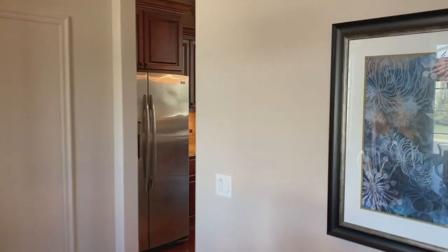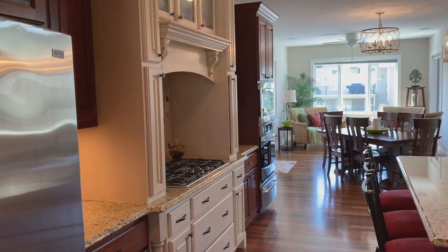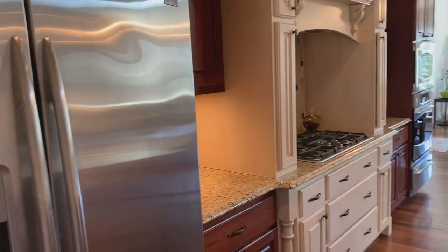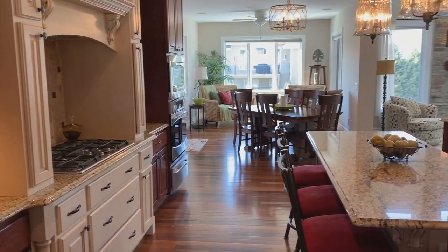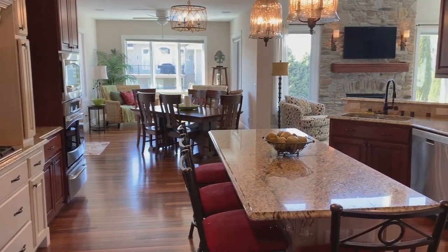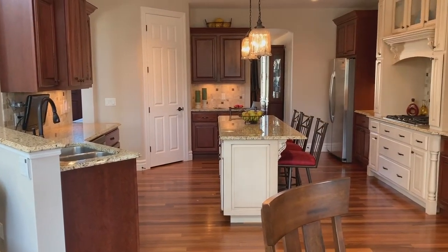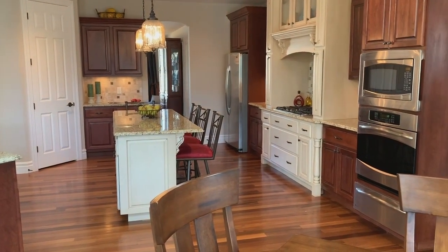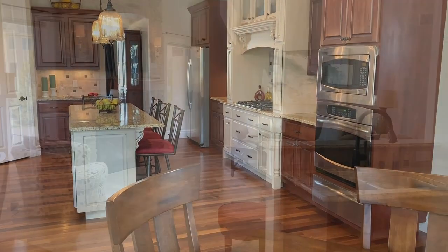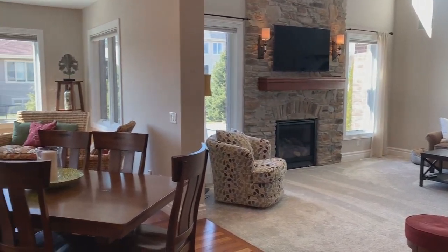And wow, what a beautiful kitchen. Granite countertops, beautiful range area there, with the hood fan above. And you got a nice island with seating too at the island. Just a beautiful kitchen layout there. One of the things that I noticed immediately when I walked into the house was the wood floor. Yes. Love that wood floor. Great contrasting colors throughout. I love wood floor, and that was just really beautiful.